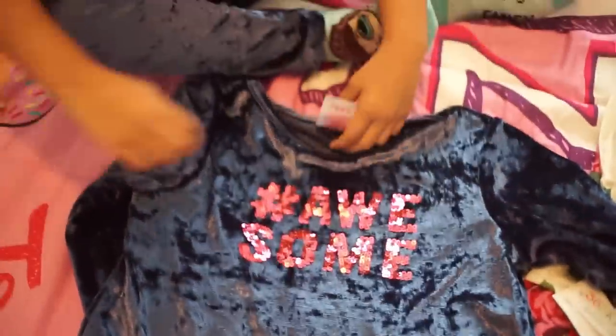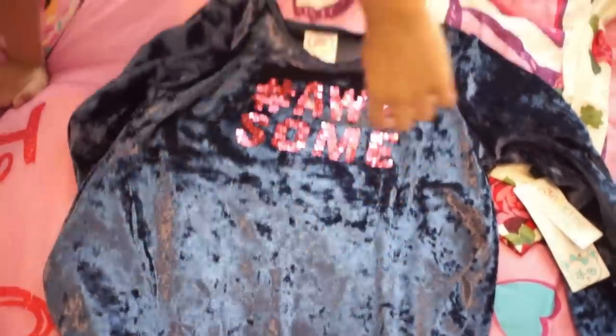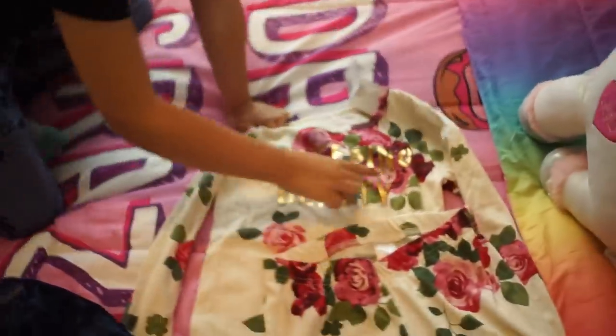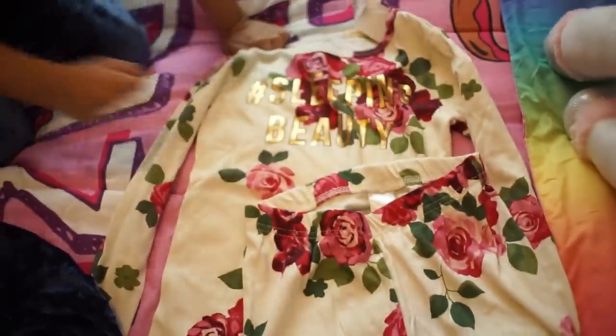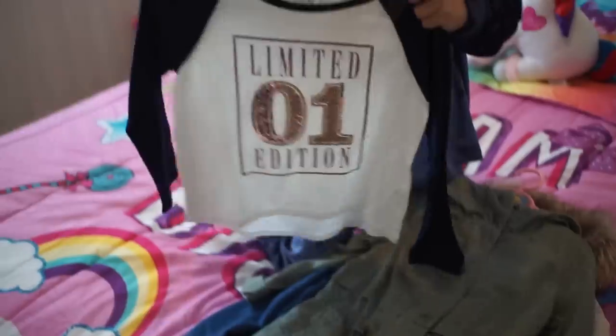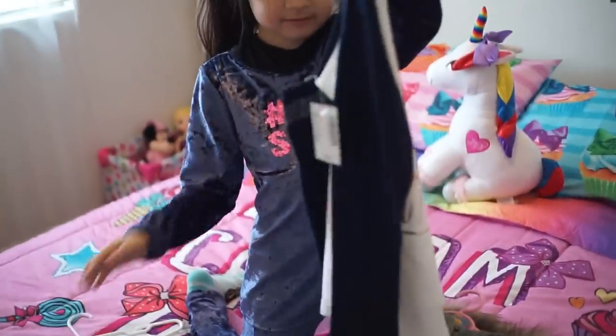Like this sweater. I want to show it. Okay, go ahead. Guys, this is the sweater that Titi bought me. And it comes with pants, but I'm wearing the pants right now, right here. It's so cute. And this is Sleeping Beauty, but it almost looks like pajamas, but these are clothes. It's cute. It's a shirt, and I got it for Christmas.